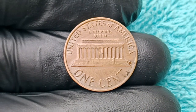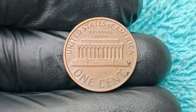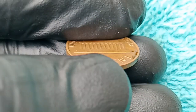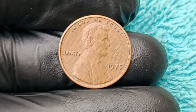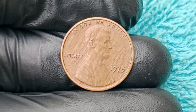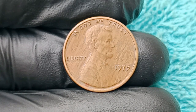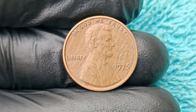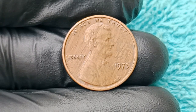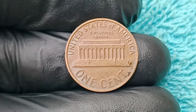And what's more mind-blowing is that under spectrographic analysis, slight inconsistencies in the weight and composition of the planchette were confirmed, revealing zinc traces that weren't part of the official Lincoln cent composition at the time, raising new questions about what exactly was happening at the mint in 1975 that allowed such a coin to escape into circulation unnoticed. And to this day, that mystery has never been fully resolved, making the coin not just valuable in a financial sense but also historically significant as a physical artifact that challenges what we thought we knew about US coin production in the 70s.